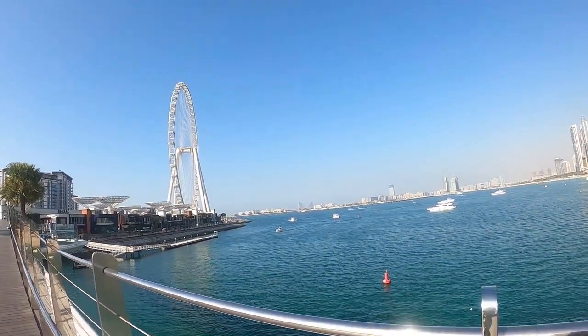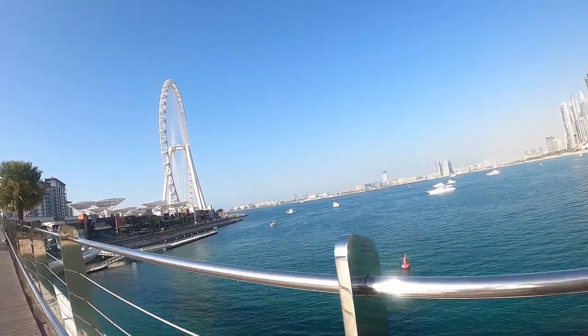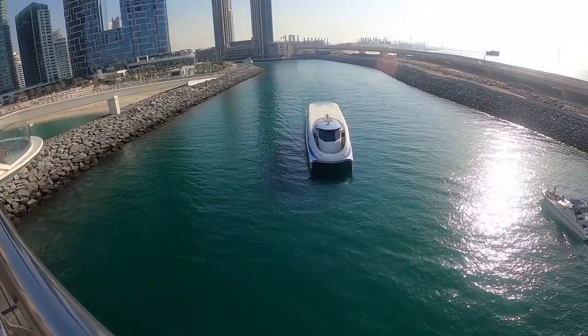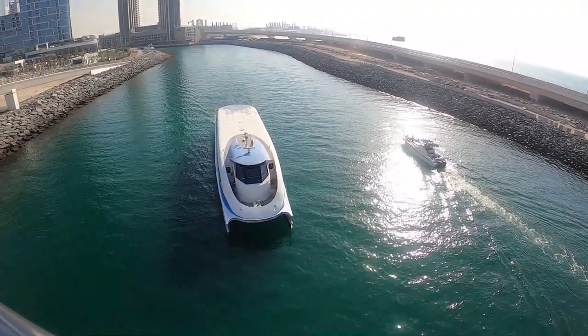And as you can see, one plane is flying, that is for skydiving. If you want to do skydiving also, you can come here. I have showed you already, this is starting from Bur Dubai to Dubai Marina, Dubai Marina to Bur Dubai. This is the water taxi.